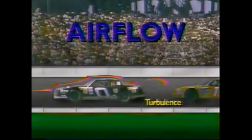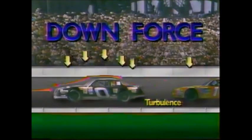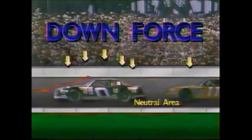Airflow. How does it work? We see the red line going across the black car. This is air going across the car, striking the rear spoiler, and we see the turbulence behind it in front of the back car. All this air is pushing the black car down, all downforce from front to rear. Now then, when the back car moves up just a little bit, we'll see what happens.